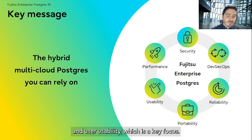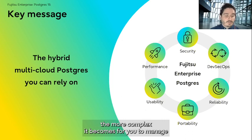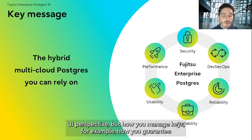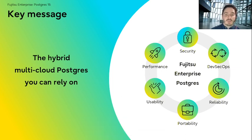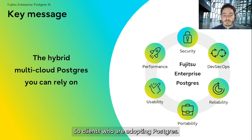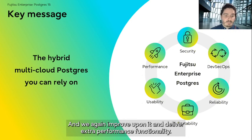And usability, which is a key focus, right? As you adopt more cloud options, the more complex it becomes for you to manage your environment from all points of view, not just from a UI perspective, but how you manage keys, for example, how you guarantee you have the right instances encrypted, etc. Finally, performance, a key thing for us. Some clients adopting Postgres are adopting it because of performance. Postgres is well known for its performance, and we again improve upon it and deliver extra performance functionality.